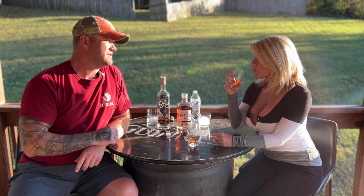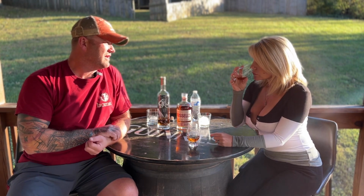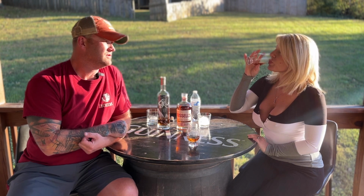It's sweeter. It's sweet. It's vanilla, caramel. Vanilla caramel. Very traditional bourbon, I think. The corn, its sweetness. Almost like this reminds me of going to a carnival. That's a good one. I think that's a really good analogy. I like my analogies, and that's a good one.